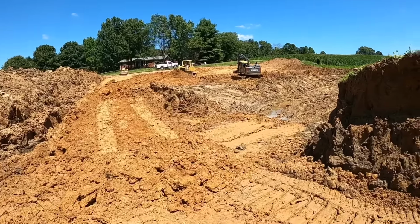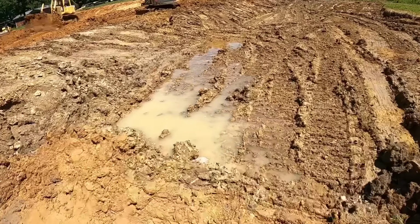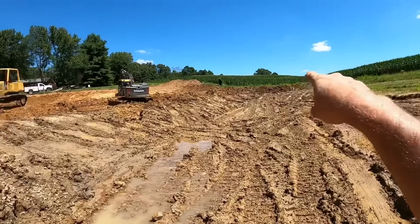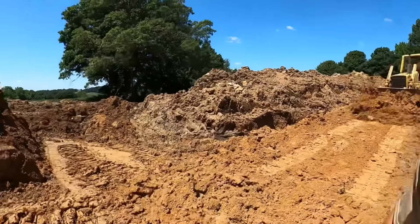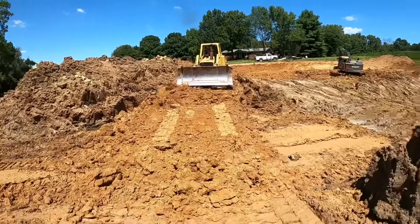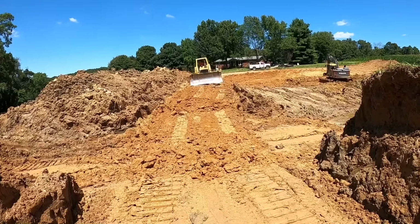But look at this. Check this out. We are already holding water back. I still got my thing in up there. There's just water seeping in this thing all the way around. There's just, man, there's water in this ground. Something crazy. I've never seen anything like it. We're gonna let Jerry do his thing here. We'll go back up and hop in the excavator and see what happens.